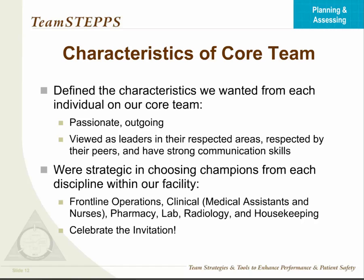And so we looked at what characteristics we wanted from our core team. Those characteristics were very similar to what we feel is important for champions. So that's people that are passionate and outgoing, people that are viewed as leaders in their respective areas, respected by their peers, and have strong communication skills. And again, I don't feel like that has to be someone in a lead status or a charge status, but someone that really has a positive, respected role in their area or their specific clinic.